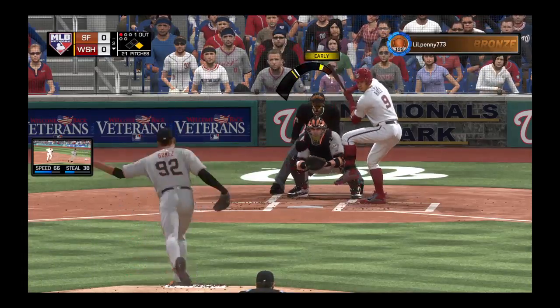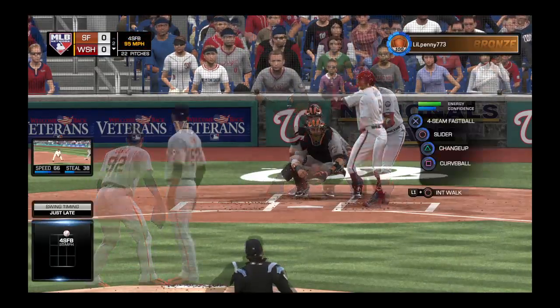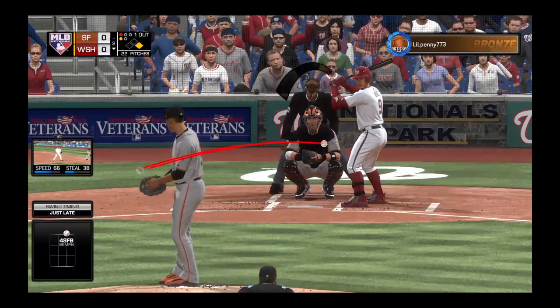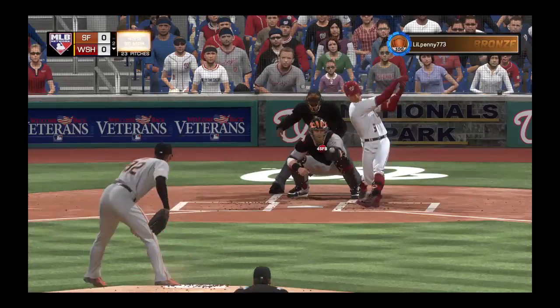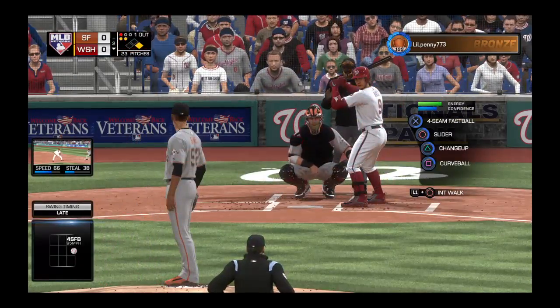He's ready. Here's the 1-0. And he chased up and out of the zone. A swing and a miss. He might have been setting him up with that high fastball to change his eye level. Now he's got him set up. Maybe he'll go down the zone. 1-2 now.